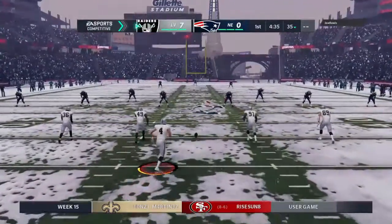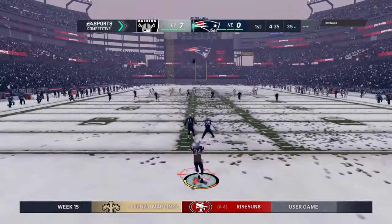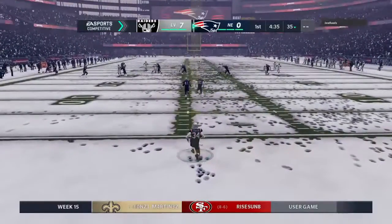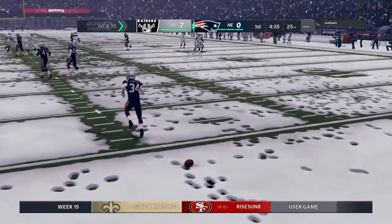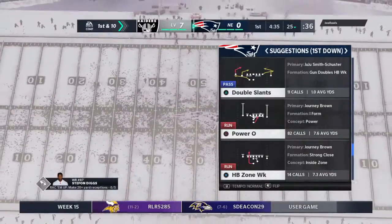Set now to kick this one away, and off it goes. Now this will make the end zone. And this will not be returned. It'll come out to the 25. At their own 25-yard line.